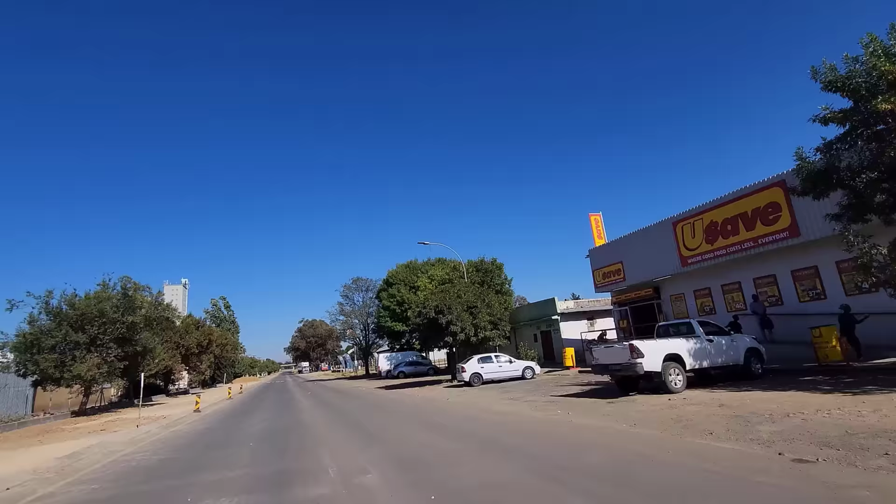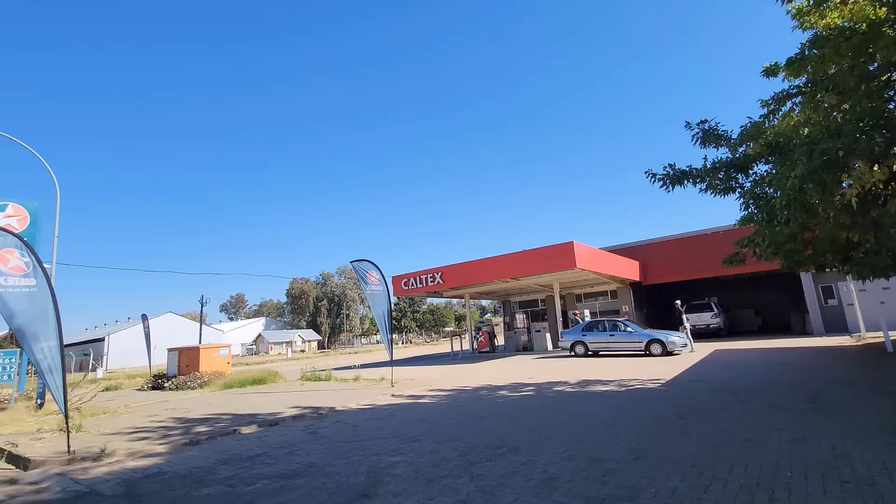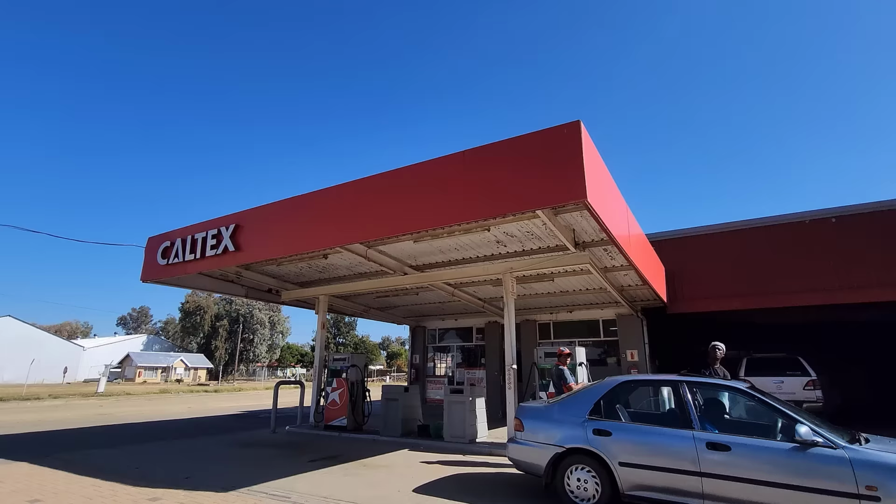Seeing that there's a filling station, I'm going to fill up, because one doesn't know what happens in these little places on a Sunday afternoon. Well, we like spending some money in every town we get to. Yes, exactly. So let's give Tweespruit some business.